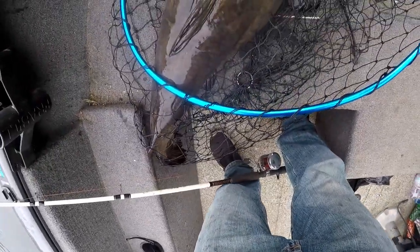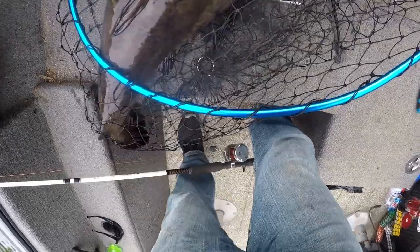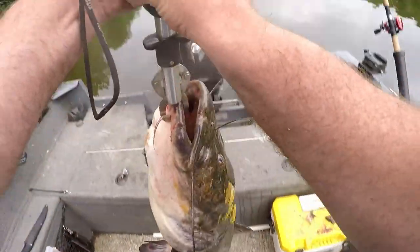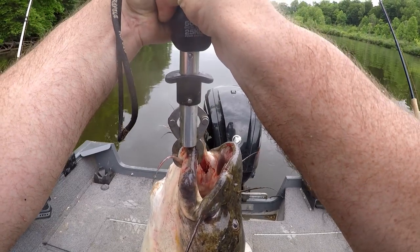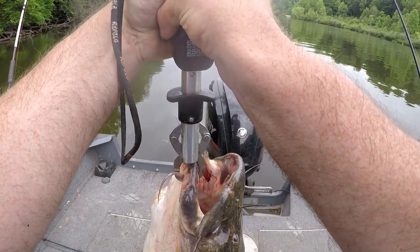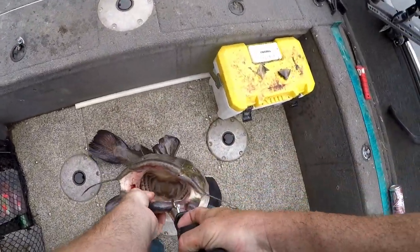All right, so we get this scale to work. All right. He's still full of piss and vinegar. He's huge. Okay, let's get a grip. Let's see what he weighs. Oh! 30.6 pounder. Oh man.